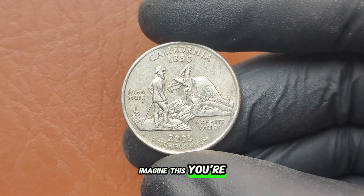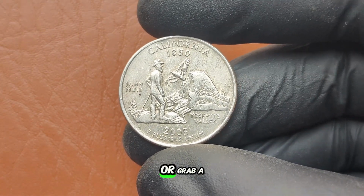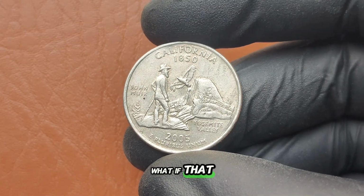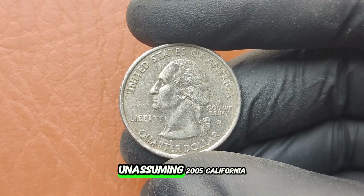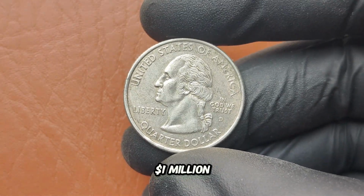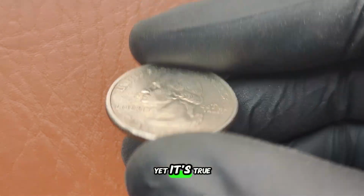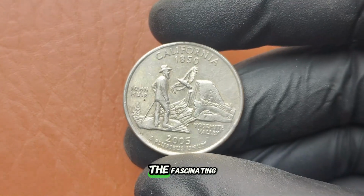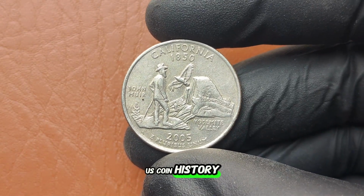Imagine this. You're holding a simple quarter, something you might use to pay for a parking meter or grab a gumball. But what if that very coin could change your entire financial destiny? What if that unassuming 2005 California State Quarter in your pocket is worth nearly $1 million? Sounds impossible, right? Yet, it's true, and today, we're diving into the fascinating world of one of the most extraordinary minting mistakes in U.S. coin history.